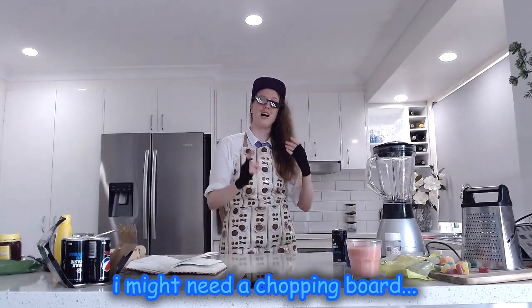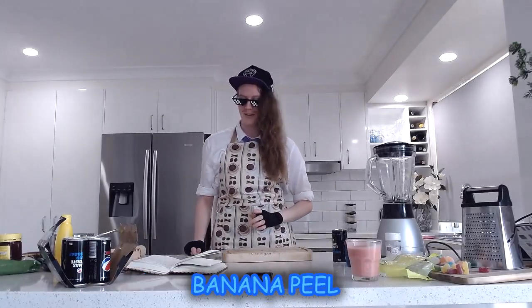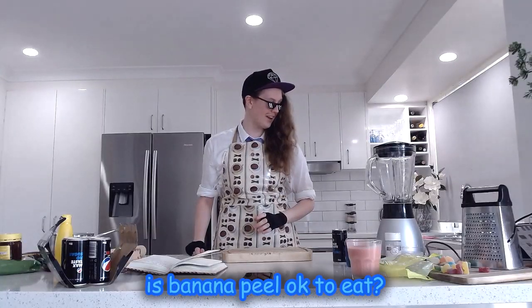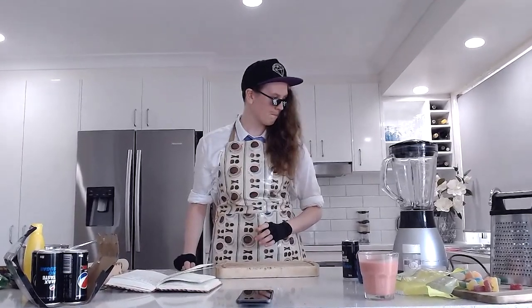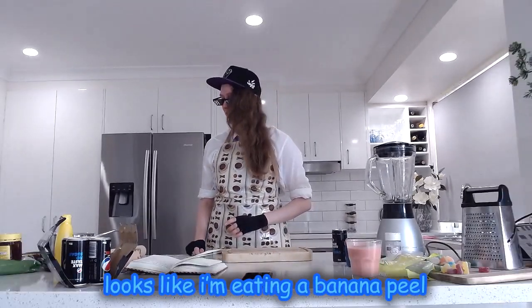I believe for this one, I might need a chopping board. Now the first ingredient that this recipe calls for is banana peel. Yes. Hey Google, is banana peel okay to eat? Bananas themselves are already good sources of those nutrients, so it's not necessary to eat the peel as well, although it's safe to do so. Great, looks like I'm eating a banana peel.